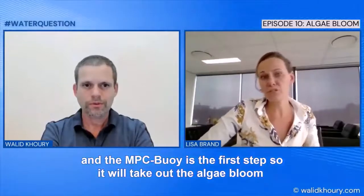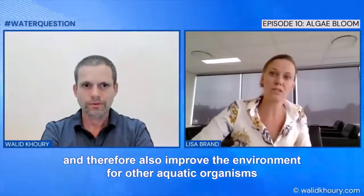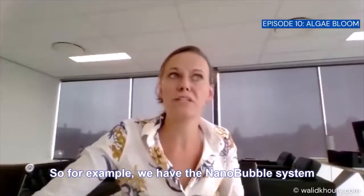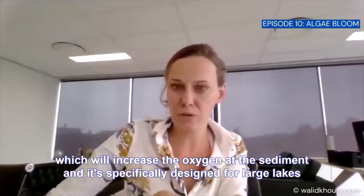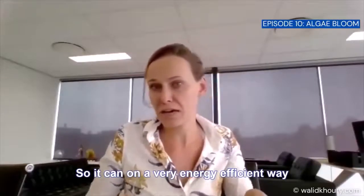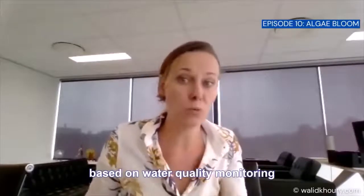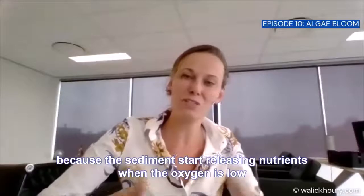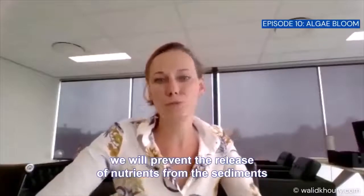And the MPC buoy is the first step. So it will take out the algae bloom and therefore also improve the environment for other aquatic organisms. But we are also introducing other technologies that will help the environment. So for example, we have a nanobubble system which will increase the oxygen at the sediment, and it's specifically designed for large lakes. So it can, in a very energy efficient way, increase oxygen just at the sediment where it is low, based on water quality monitoring. And because of that, nutrients are no longer released from the sediment, because the sediment starts releasing nutrients when the oxygen is low. So by keeping the oxygen high, we will prevent the release of nutrients from the sediments.